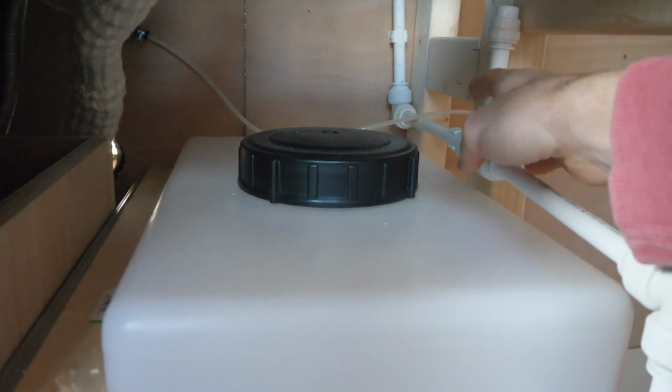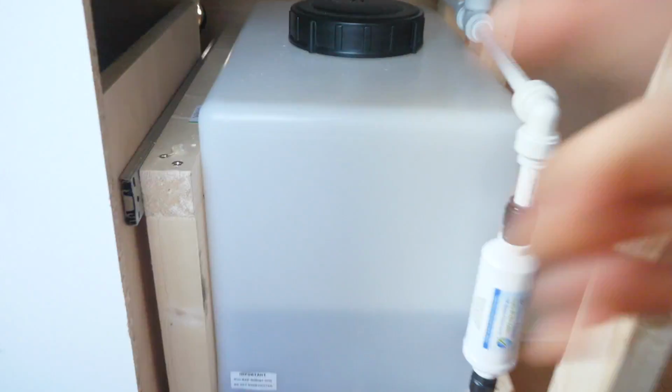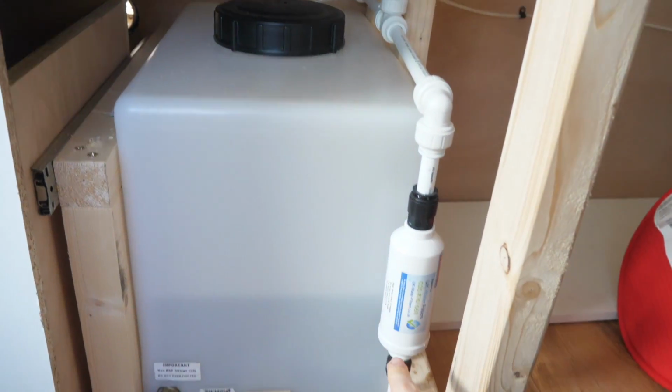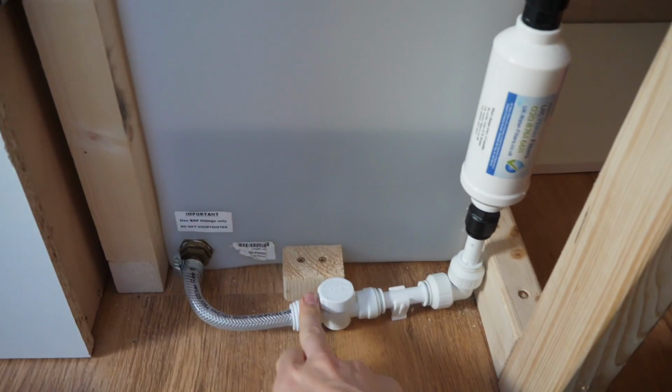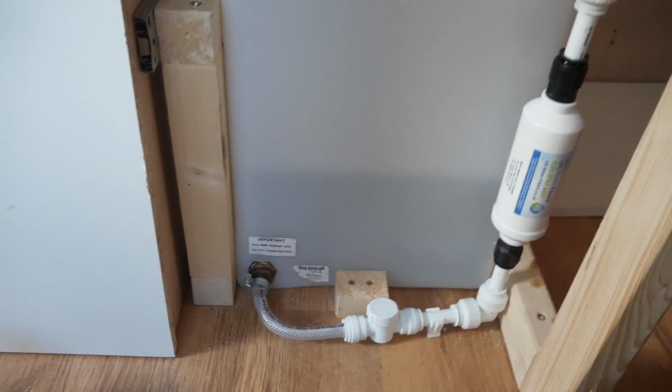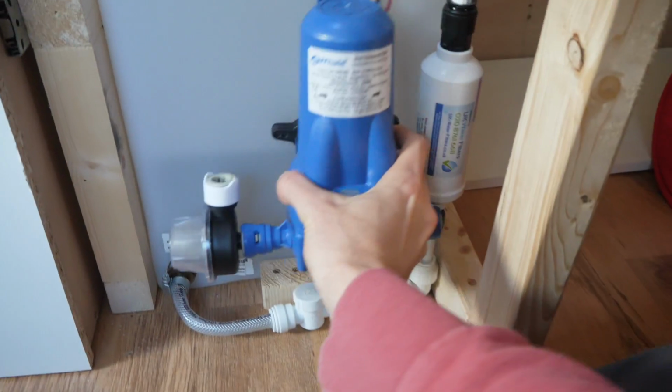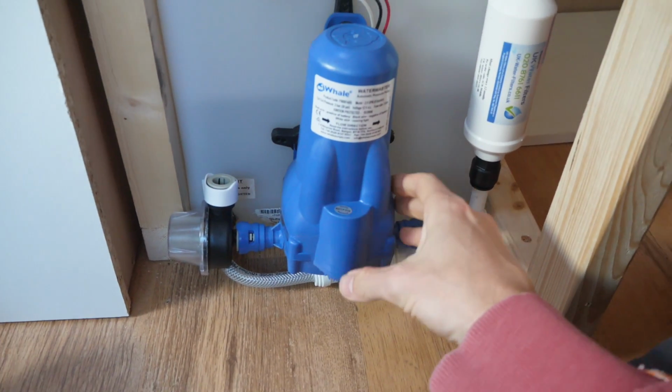This was going to be my shower outlet, but this tank is going to go over there behind the wall where that red crate is, and I'm going to run this pipe to the non-return valve, then to my beast boy. Look at the bloody size of this pump. It's definitely a step up.